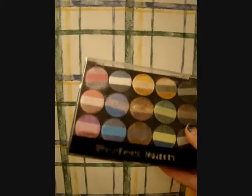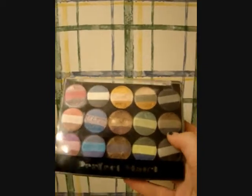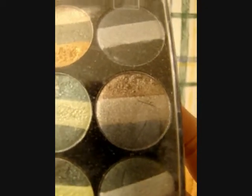The palette is Perfect Match by Profusion Cosmetics, and you're just going to be using this light brown in the middle, these two browns in this one, the bottom and the top, as well as the dark one in this top, the top one.